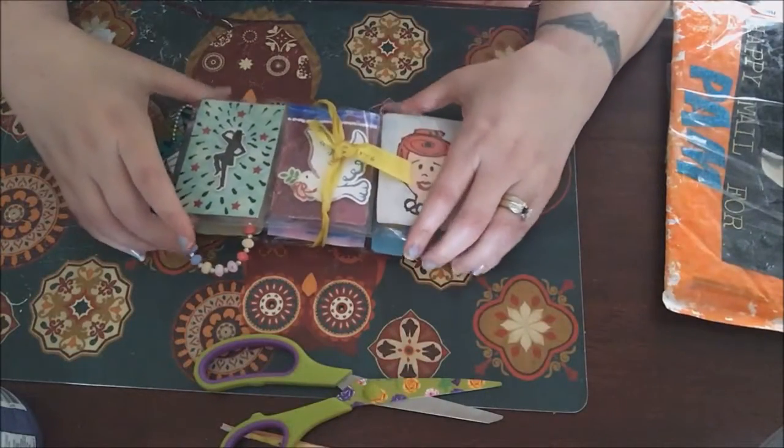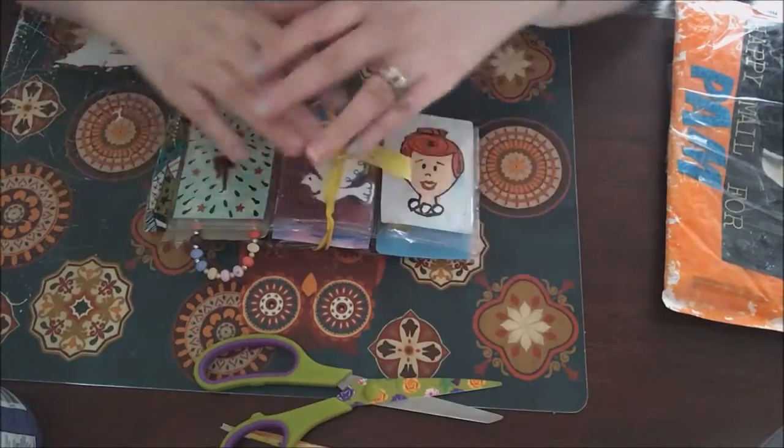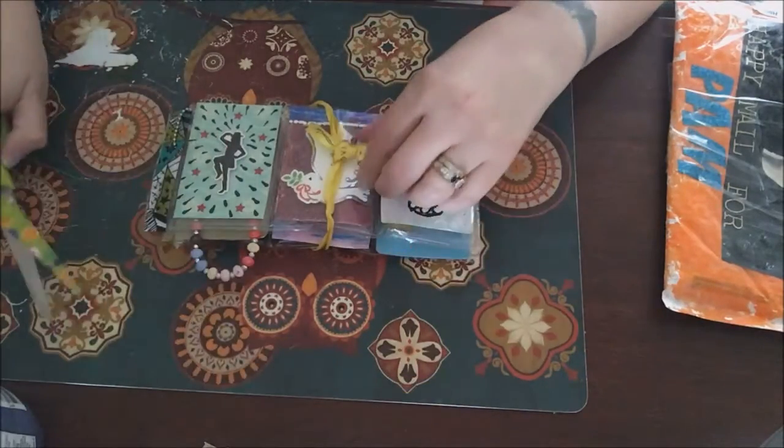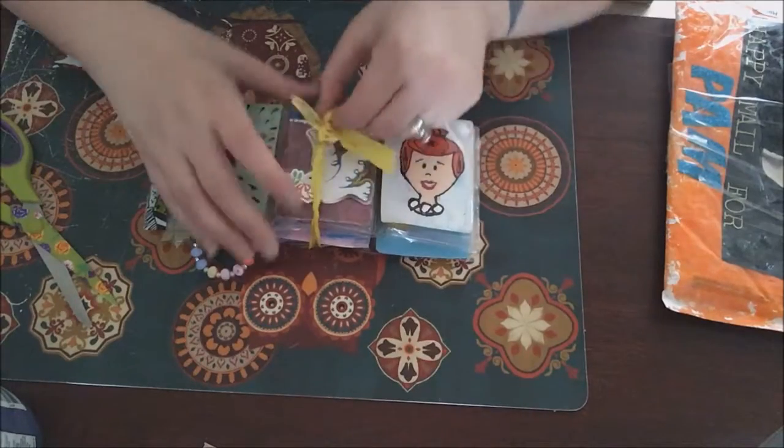Okay, so this is how the pocket letter came. I hope everybody can see this, because this is going to be done a little bit different. I've never done it this way before. So it has this beautiful ribbon on it.